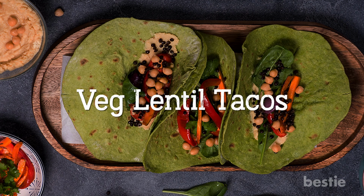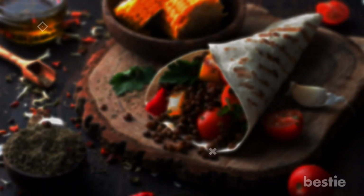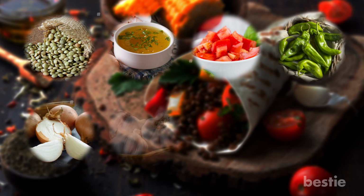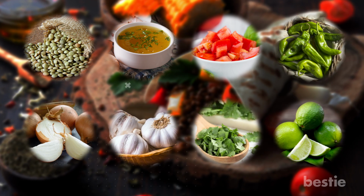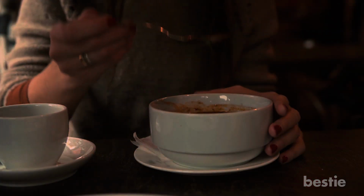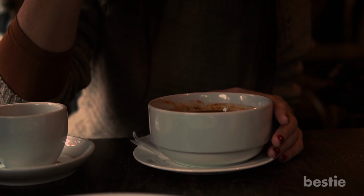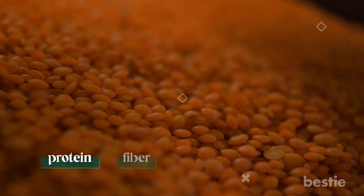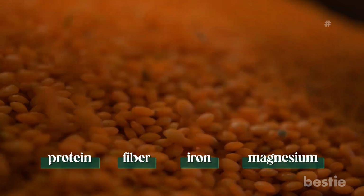Veg lentil tacos. Green lentils, vegetable broth, diced tomatoes, green chilies, yellow onion, garlic, cilantro, lime, and a variety of spices are used in these vegetarian tacos. Switching out carbs like rice for lentils may make it harder for the body to absorb sugar, which could lower blood sugar levels. In addition, lentils provide protein, fiber, iron, and magnesium.